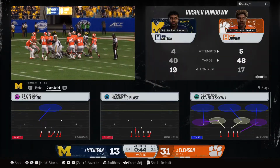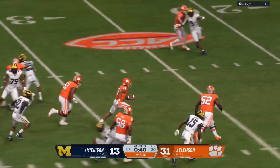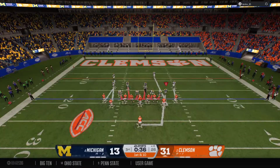Boy, how about that play, Chris? That thing just opened up. The back shot through there with great acceleration. What a pickup there on first down. Clemson getting set with a 1st and 10 coming up.